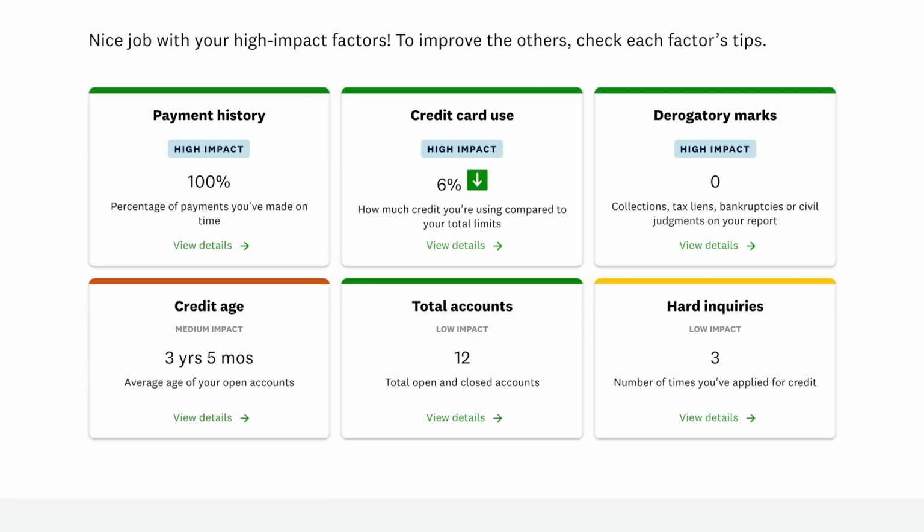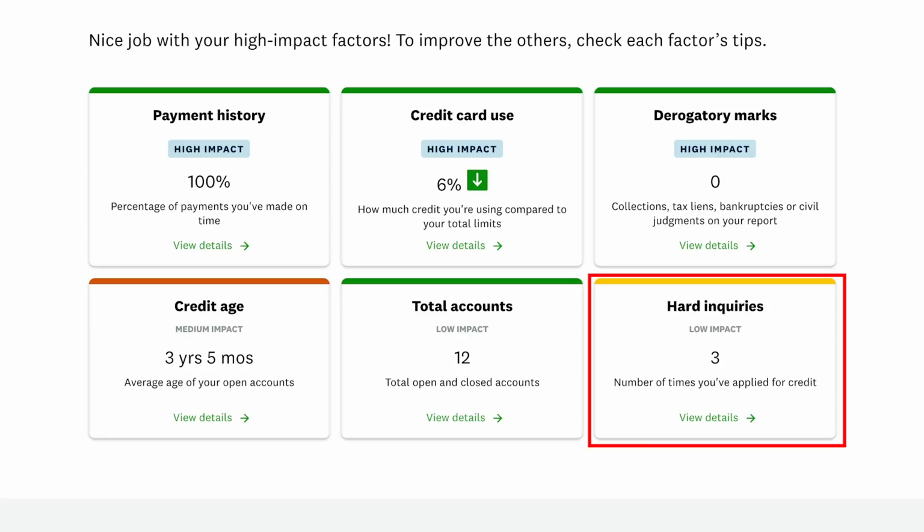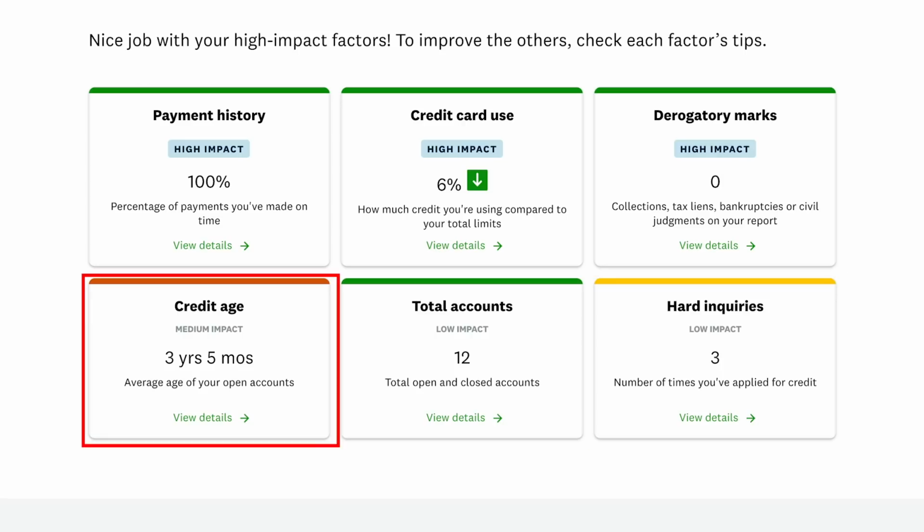Now, lastly, I want to talk about how I can get my score even higher. Let's go back to Credit Karma and look at their credit factors. Now for me, 4 out of the 6 factors are in the green, and just 2 of them they think are problematic. And these are 2 that I can't really affect. Hard inquiries just drop off your credit report after 2 years, and credit age increases obviously as time goes on. So these 2, it's just a waiting game.